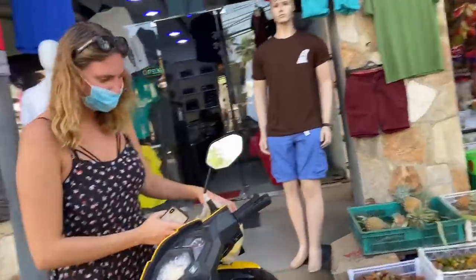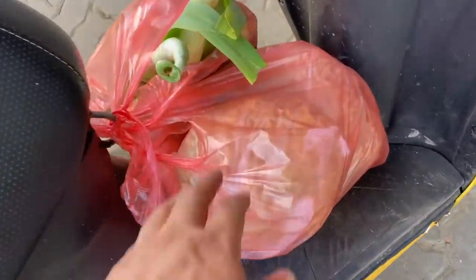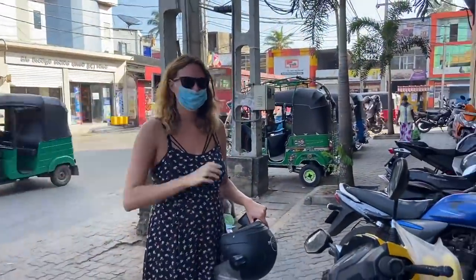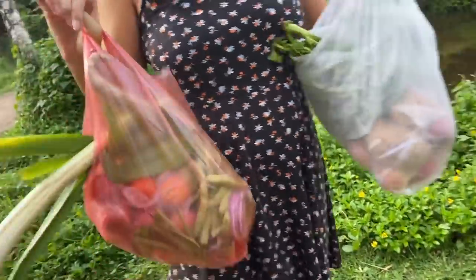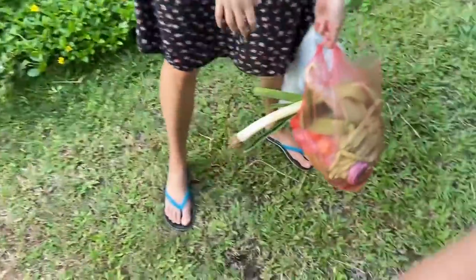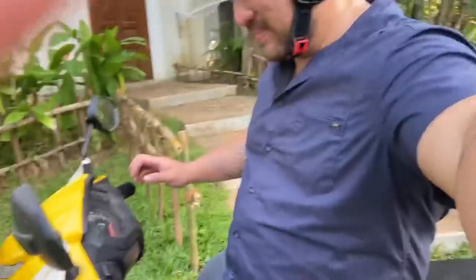Christina loves hanging random fruit from my mirrors. So we got all this pasta, dal, these vegetables. Now let's go to the Cargills Food City. Oh my gosh, so I had to carry this. That's nothing. Okay, put that down on the ground. Put it down and show the bike.